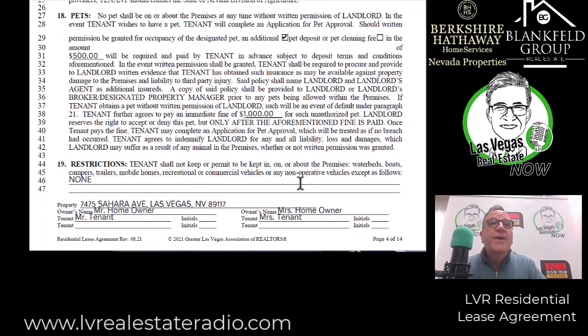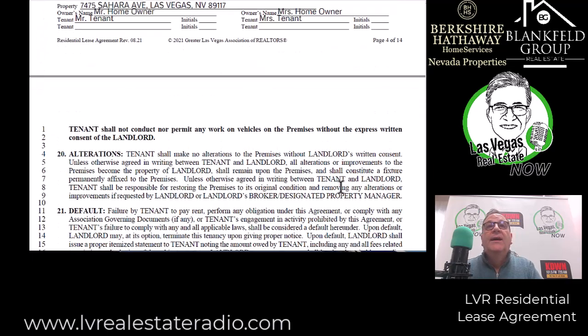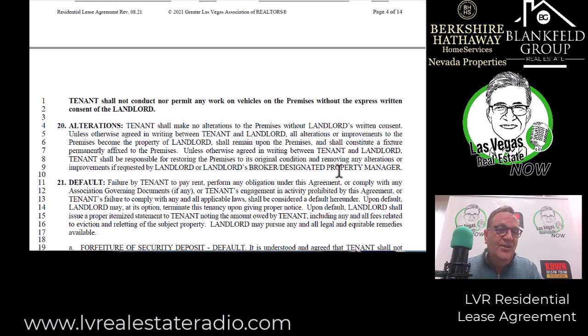You're not allowed to have a waterbed or boat, campers, trailers, mobile homes, recreational commercial vehicles, or non-operative vehicles on the property. If there's an exception, it'll be noted here. You can't be working on your car in the driveway. I know in the old days that was never a big deal, but these days it's a problem. So you can't be working on your car in the driveway. You can't make any alterations to the property without the landlord's written consent.